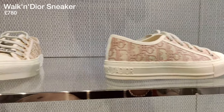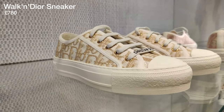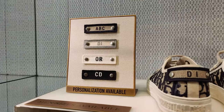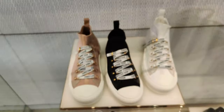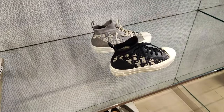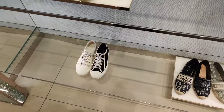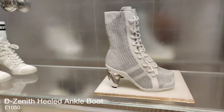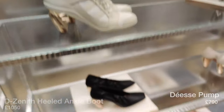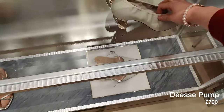Another bit of the sneakers. This one is a sparkly gold one. You can also customize it with the ABC. Then they got the sneakers here. And then a few of the summer shoes. These look kind of interesting. I'm not so sure about these. And then they've got these. Interesting heel.